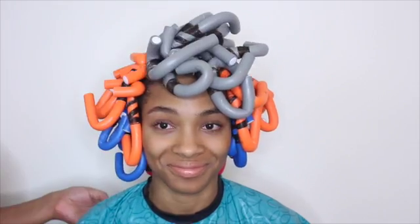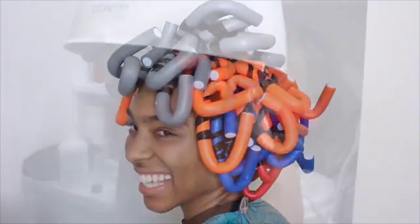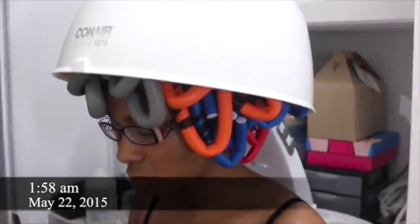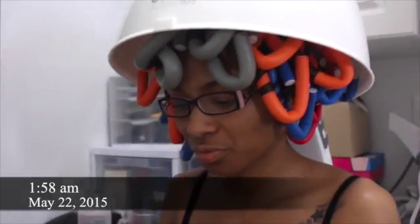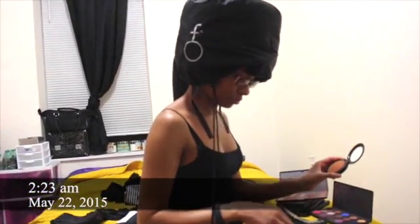After all the sections are rodded, I am going to sit Angela under my hooded dryer for some of the time because neither of us has time for that air dry life. Then I am switching her to my Hairflair blow dryer attachment so there's airflow underneath the rods. I love this thing. It allows you to do other stuff while your hair gets dry.